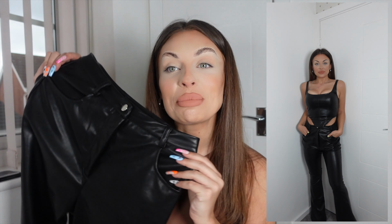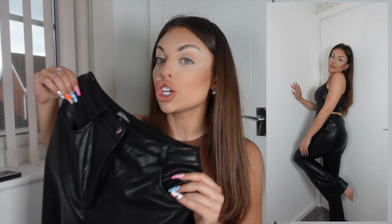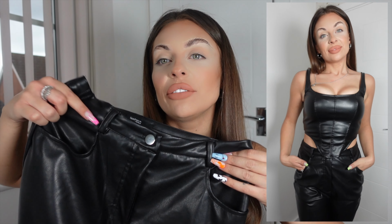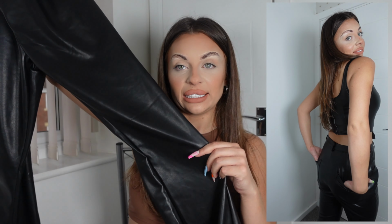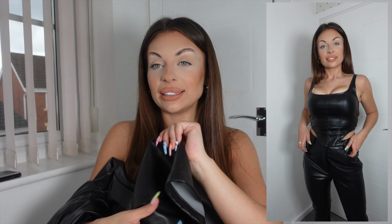Let me show you. Okay, so we have the black version, and how cute are these? They're not too shiny either, which I really like. We've got the cup pockets at the back, and you can cinch your waist in, cute. Then once again, they go skinny on the thigh and then they go out like a mermaid detail, and of course they are flares.